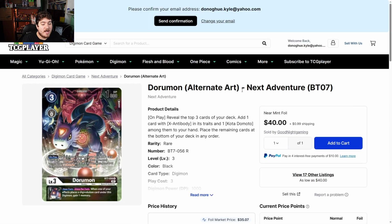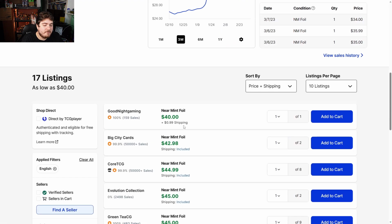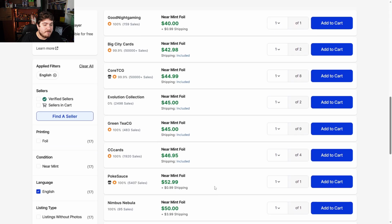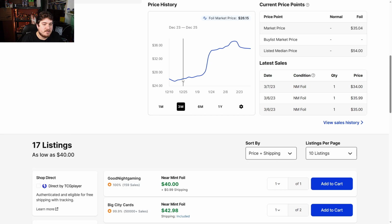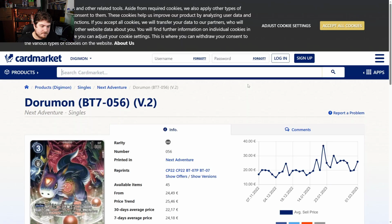Then we have Doraemon alternate art Next Adventure. This card is just kind of hovering, going down a little bit, but it's quite an expensive little bugger. It's not like it was a couple months ago at 25. Well, in December, where it was like $25. And then now it's just crazily high. Things that are leading into this are the Alphamon support, plus Machinedramon is using this card comfortably.